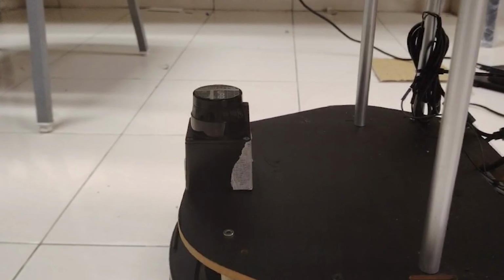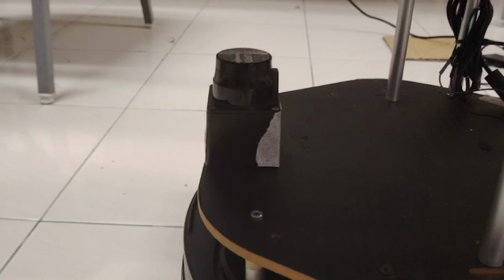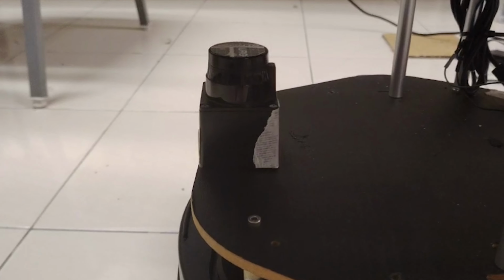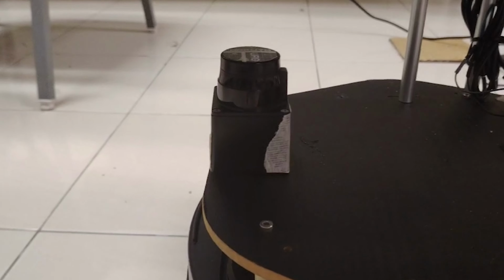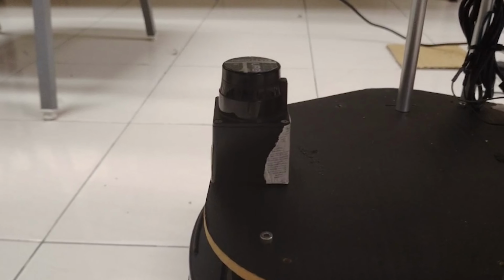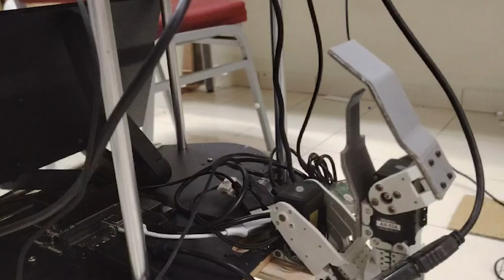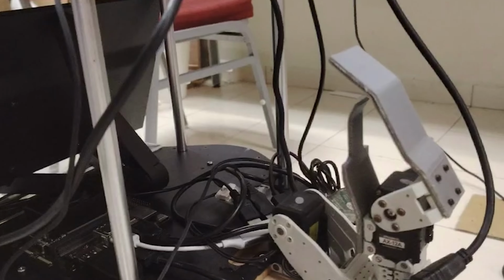As you can see on the first layer, there's a Hokuyo LiDAR, and you may wonder how the robot moves from one point to another. This will create maps and scan obstacles in real time. And the next one is the robotic arm. Its function is to control hand gesture movement.